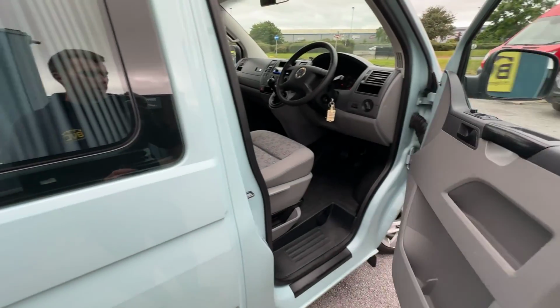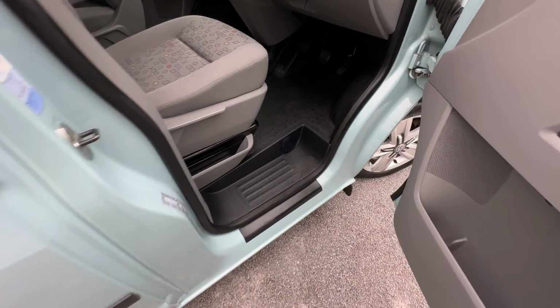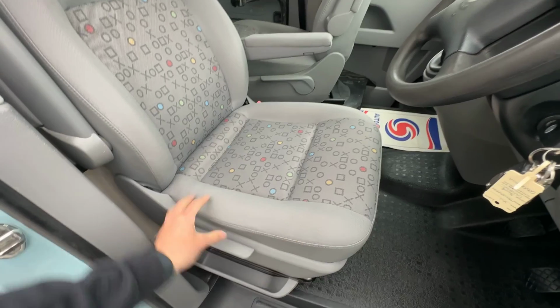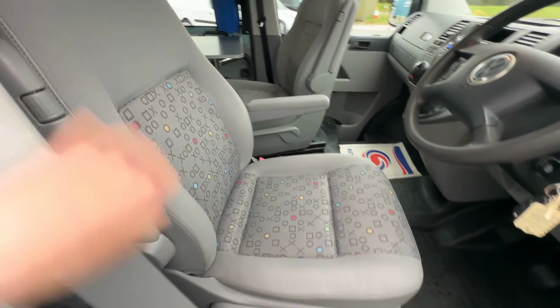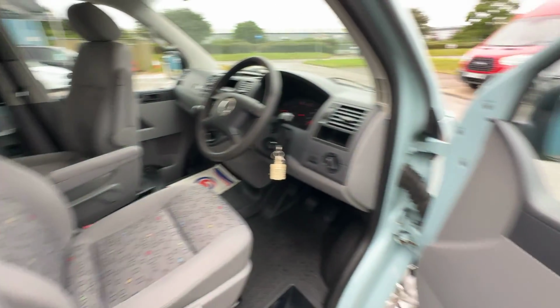If I open up the driver's door, we can have a look inside here and just look how clean this is on the step, the floor, the driver's seat. There's no wear to the edge of the driver's seat. It's in really good order. Of course, you've got the twin armrests there, which are adjustable.